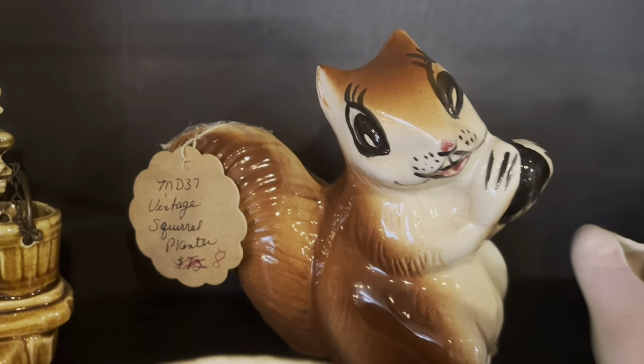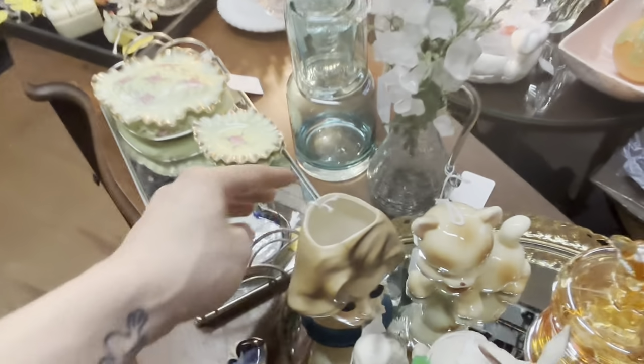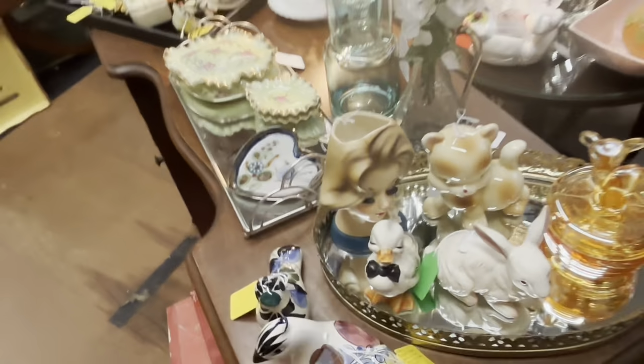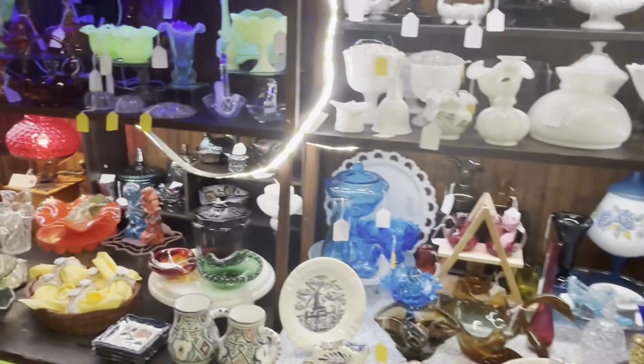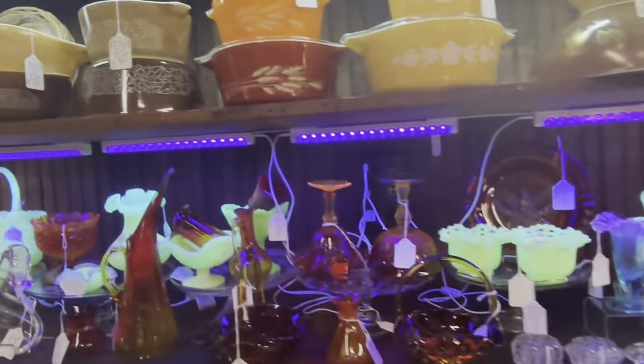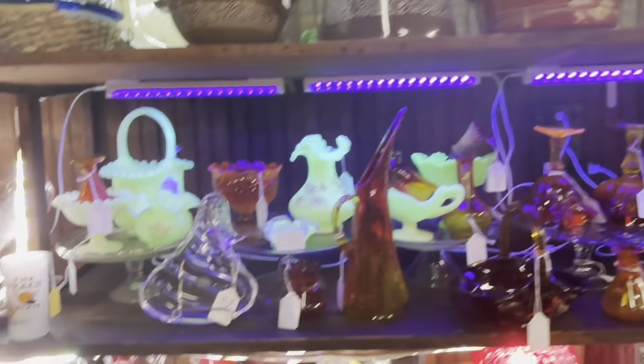Oh, I kind of like the squirrel. Sorry if the audio is kind of janky at this portion. The music was really loud, so I tried to maneuver around it. Spot a lady head vase and a ton of glass. Oh my gosh, even spot some uranium and some Pyrex, of course.